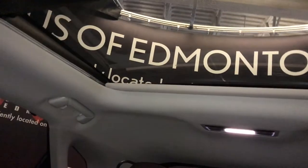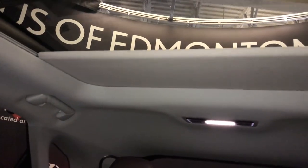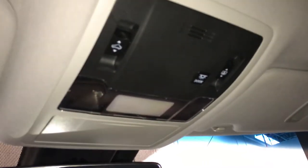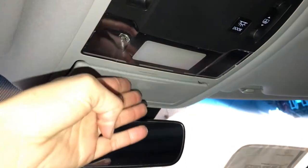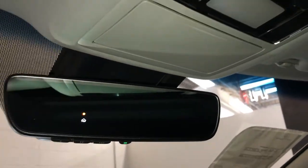Overhead, we have that panoramic glass roof. It has a powered sunshade. Controls are overhead. You also have a sunglass holder, an auto-dimming rearview mirror with three integrated garage door openers on it.